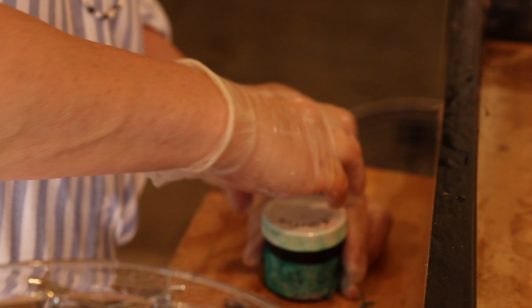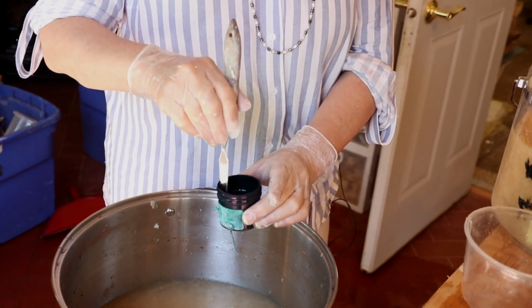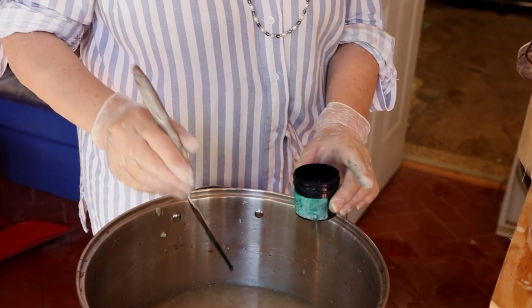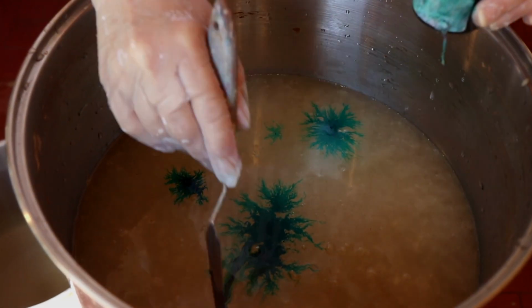So I'm adding a little bit of, I believe it's synthetic pigment, and there's already retention agent in there. So this is a turquoise. It's really pretty.